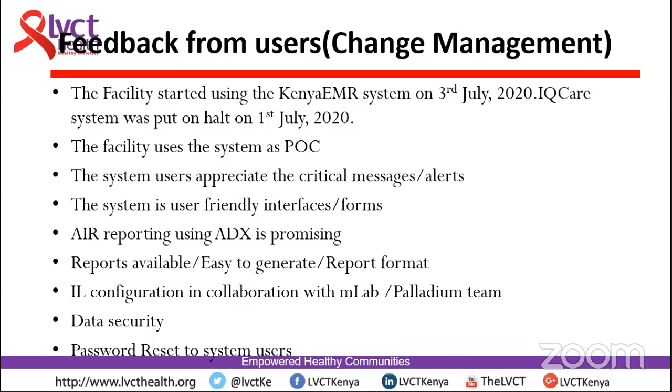And then they also like the air reporting using the ADX. They say this module is very okay, and they really want to ensure that they have 100% confidence with what is in the paper, so that they start using the air module. And then also the reports that were available from the Kenya EMR module. They really liked this reporting module.